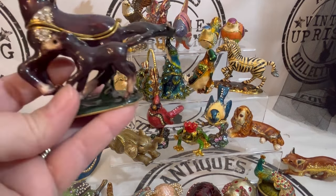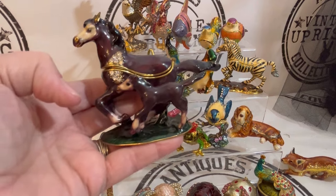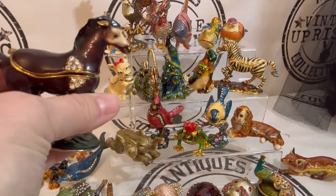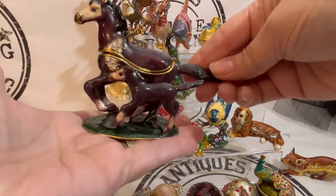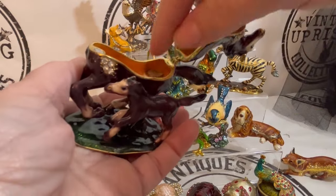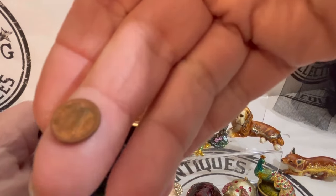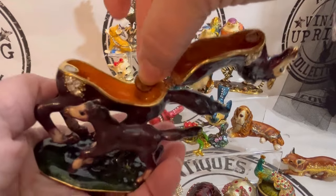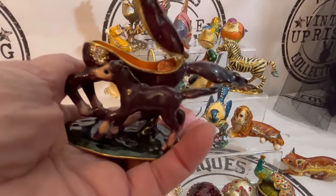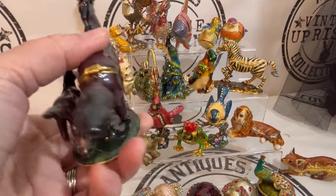Now this one's different. This is a horse with a baby horse with a little bit of bling on it. Now, if anybody knows anything about this, maybe they can tell me. But inside, there is a penny in here, a little tiny penny. Look at that. And there's a little pocket right there for it to fit in. So anybody know anything about that? Let me know, because I know nothing about these trinkets.